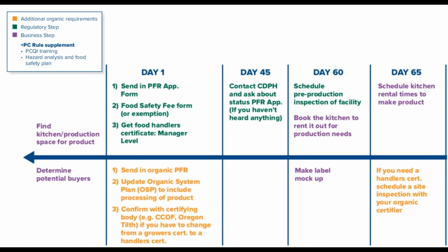So initially, you're going to need to find a kitchen space because most folks aren't equipped with a kitchen with adequate equipment, and that's not a home kitchen, but a commercial kitchen of some kind. Usually, you're going to have to try and find a kitchen and rent space. So that's a first key step, because if you can't find that around you, then it's going to be pretty hard to make a product.